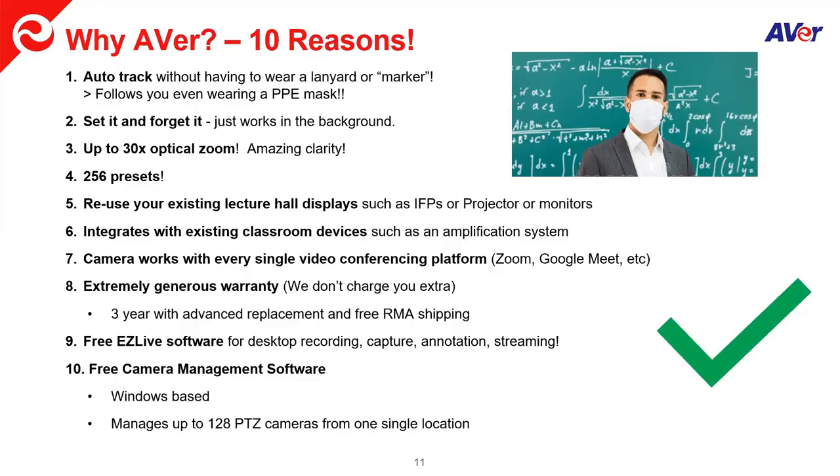We have a very generous warranty. It's called AVer Care. It's a 3-year warranty that covers the camera, but also advanced replacement and free RMA shipping. The turnaround is actually 24-hour replacement for the equipment. And then Rich also touched on the 2 different software packages that we include for free, the EZLive and the PVZ management software.